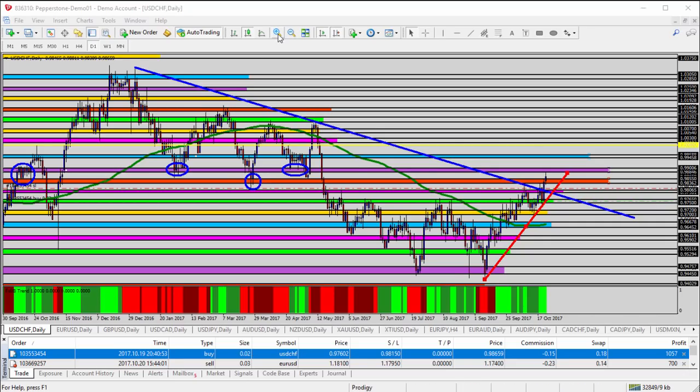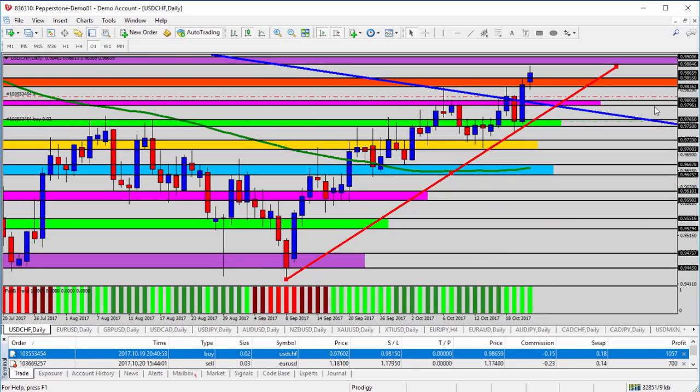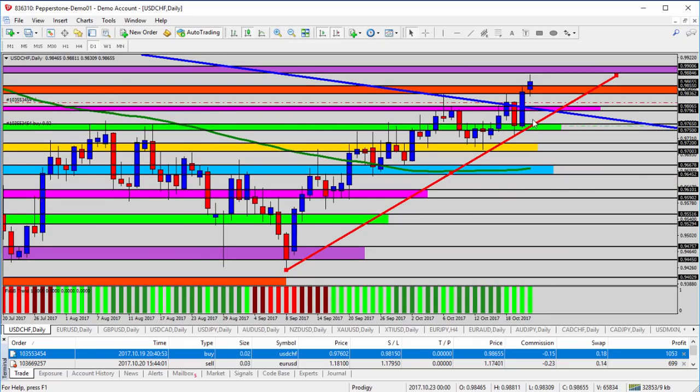Let's go ahead and zoom it way in. Interestingly enough, last week we broke through the blue trend line. We've continued the rising trend, the red trend line, over the past several days. Our entry is all the way down here at the green shaded area, pushing through the pink zone, the blue trend line, pushing through the orange zone. So we really want to focus in on what's happening between the purple and the orange shaded area today, on the 4-hour time frame.